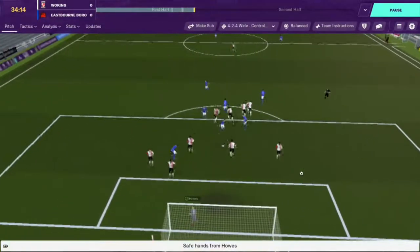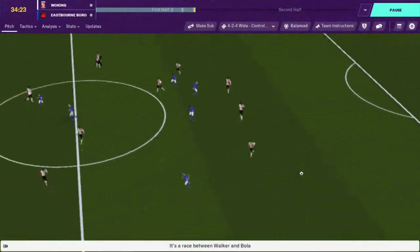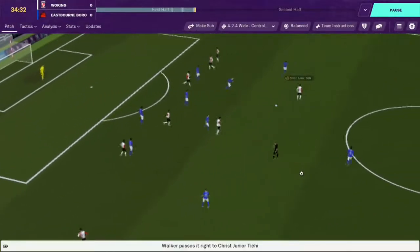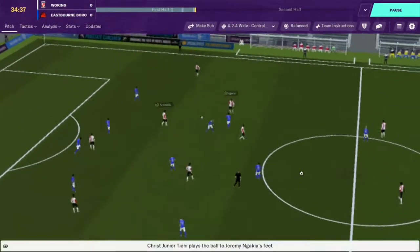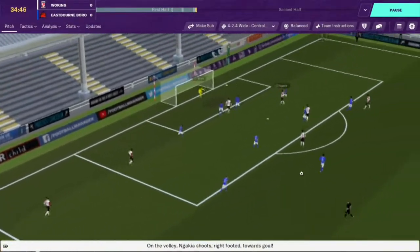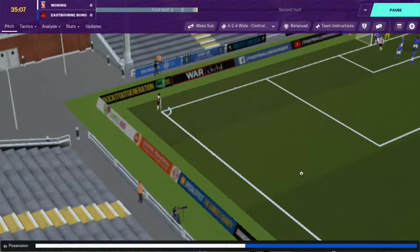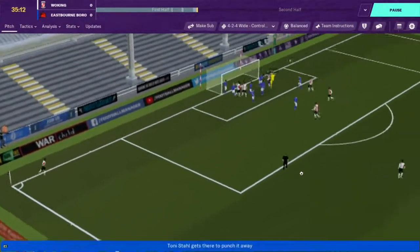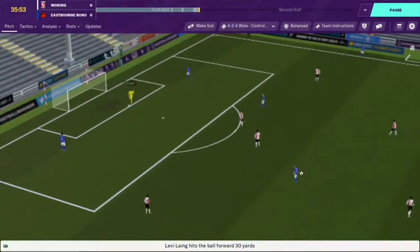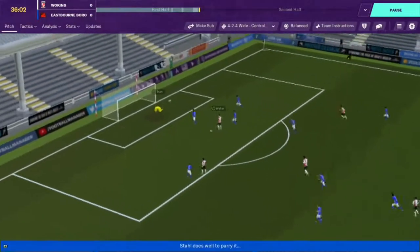Glean taking the corner kick. It's a header straight to their keeper. Woking in another attack. Woking still with the ball in the box, and Stahl puts that over for a corner. Didn't really have much choice there. Stahl punching the ball away. It must be in a tactic somewhere where we only take short goal kicks.